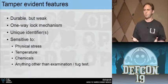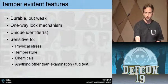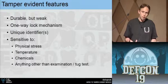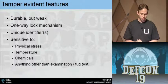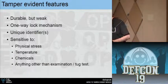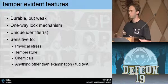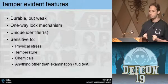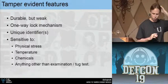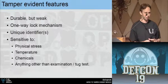So, what makes something tamper-evident, right? Is a water bottle tamper-evident? Is an envelope tamper-evident? You know, all these things. Yeah, but are they designed to be such? So something that's tamper-evident should be durable to everything. I'm going to try walking around. We'll see how it works. Something that's tamper-evident should be durable, but it should be weak. It should not resist physical attacks, right? It should be a one-way lock mechanism. There's extremely few seals that are actually resealable.